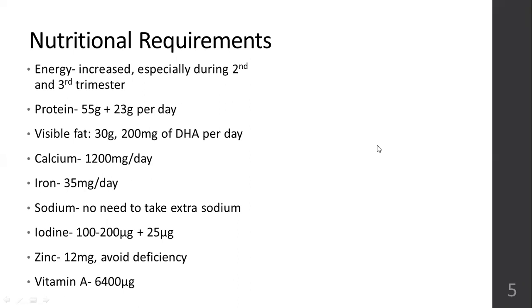Vitamin A, have at least one fruit or one vegetable a day that is yellow, orange, or red colored. With that you can maintain your serum retinol levels. Whatever happens, the serum retinol level should not go below 20 microgram per deciliter. A supplementation of 6,000 to 6,400 microgram of vitamin A is completely normal. Excess of vitamin A should not be given.